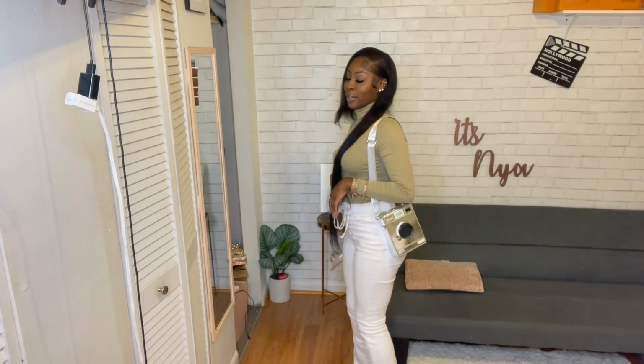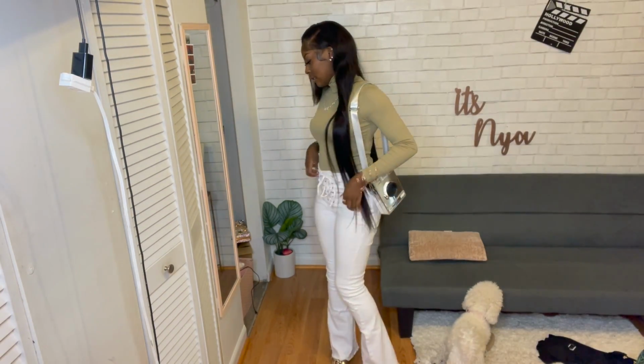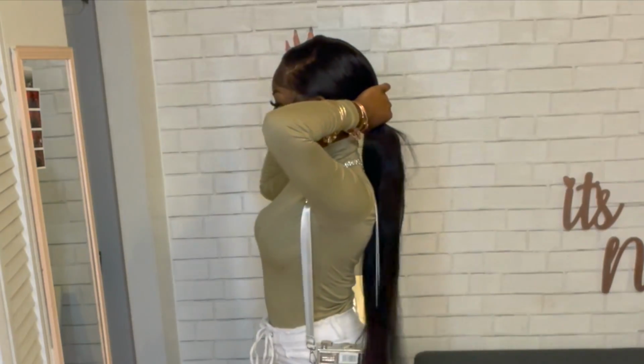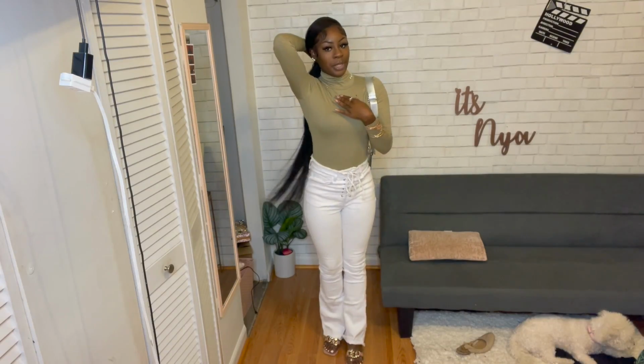I think I like the clear ones better. I like it with this one. Oh, I knew it. I would love this outfit way better if I had my hair in a cute little pony. But I'm gonna leave it.